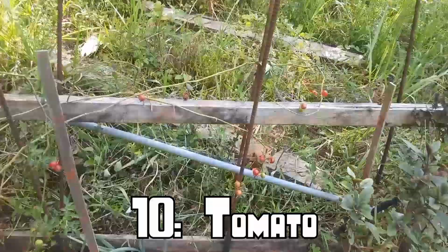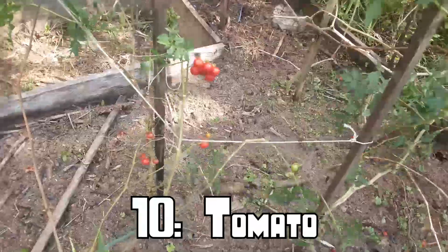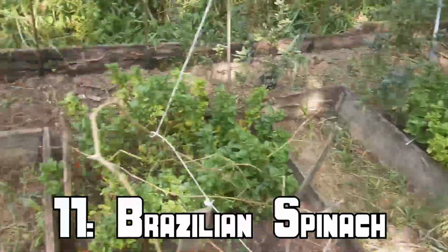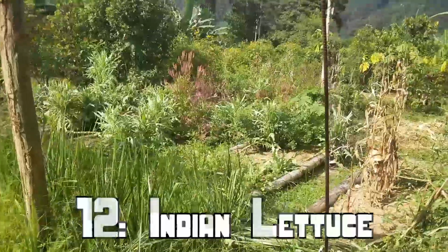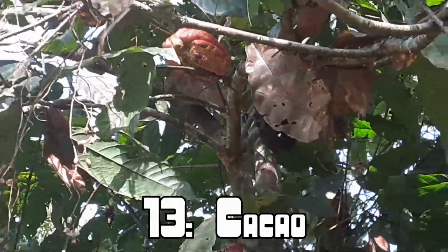Just a few tomato right here. We have more growing in other places. And some Brazilian spinach. And all that is Indian lettuce. Cacao for making chocolate.